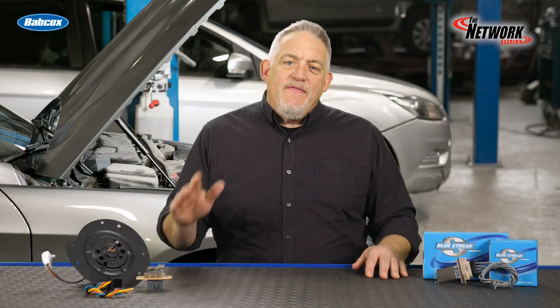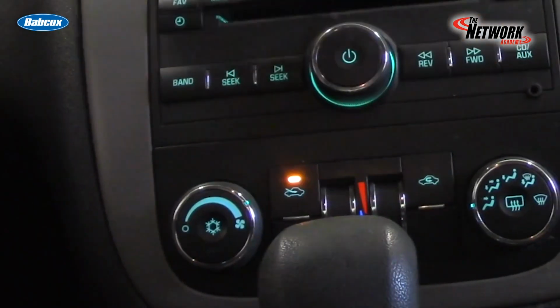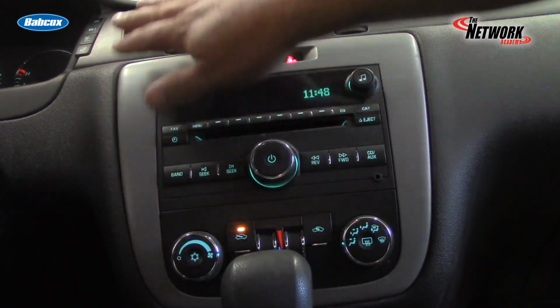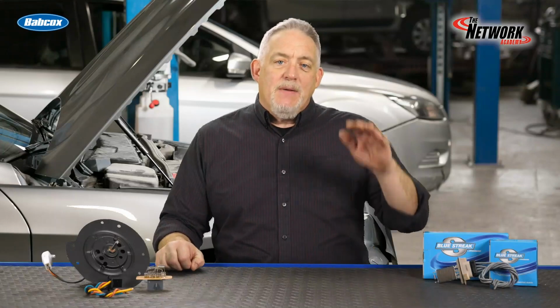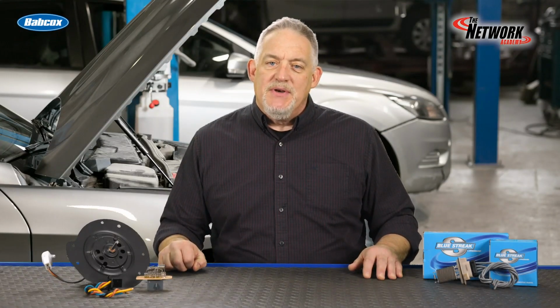Interestingly though, when the fan is turned off, no power flows to the blower motor resistor. When the fan is cranked up all the way, the motor resistor is bypassed as well, so the flow of electricity doesn't have to be modulated. It's only between being completely off and totally on that the blower motor resistor has a job to do.